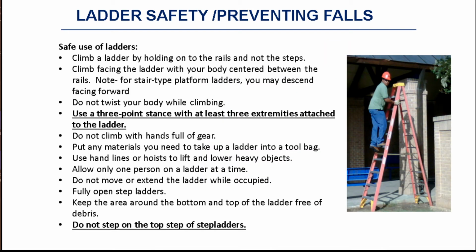Safe use of ladders. Climb a ladder by holding onto the rails and not the steps. Climb facing the ladder with your body centered between the rails. Note, for stair-type platform ladders, you may descend facing forward. Do not twist your body while climbing. Use a 3-point stance with at least 3 extremities attached to the ladder.